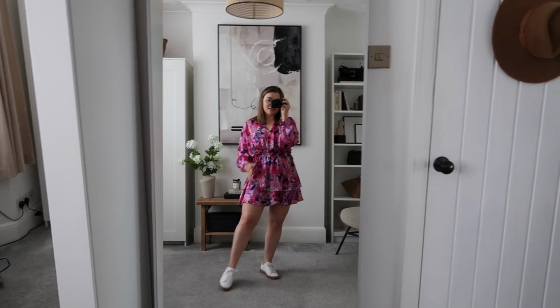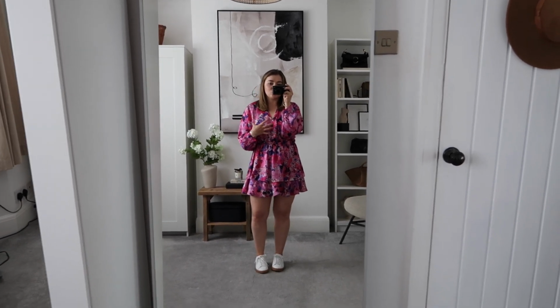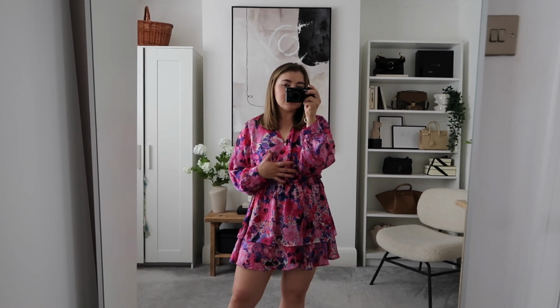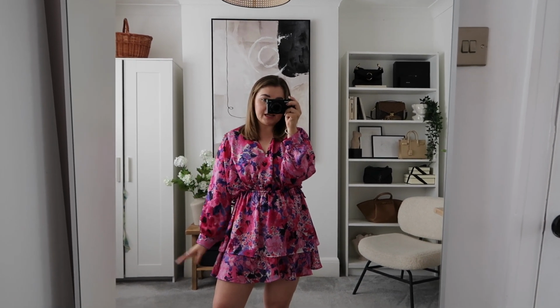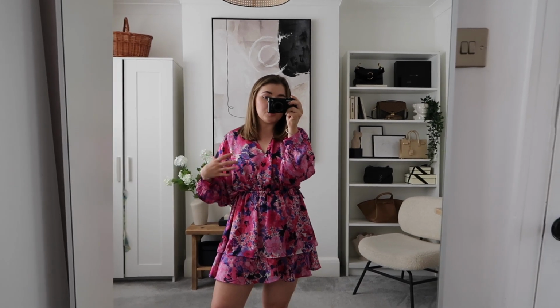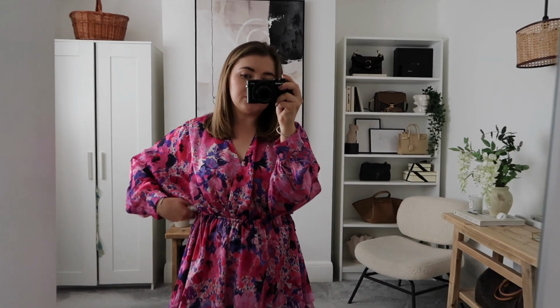I've styled it up with trainers just to make it a little bit more casual. I think it definitely is a more casual dress. I feel like they could have made the mistake of making it a bit more structured and a bit more elevated, but I'm actually really glad they didn't, because I think it really lends itself to being a casual weekend dress. I feel like this bat wing, this dropped shoulder, really helps with the casualness of it. Also love the fact that you can cinch in your waist as much or as little as you want.